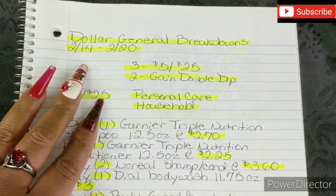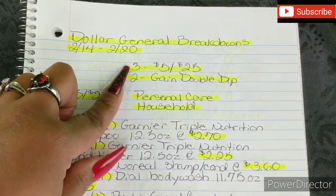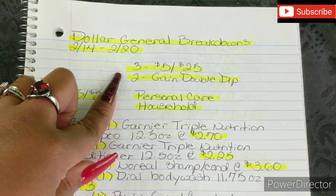Okay, for this week we do have five total breakdowns. We have three for the 5 off 25, which will be this Saturday, 2/20. And then we have two for our Gain double dip. One will be all digital.